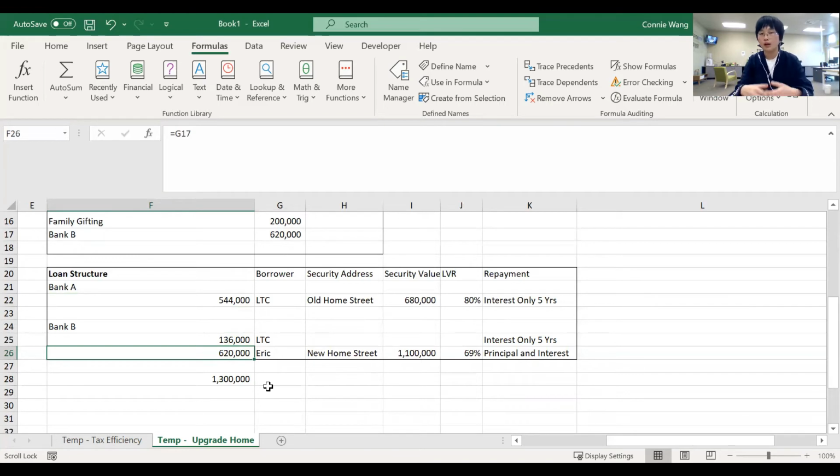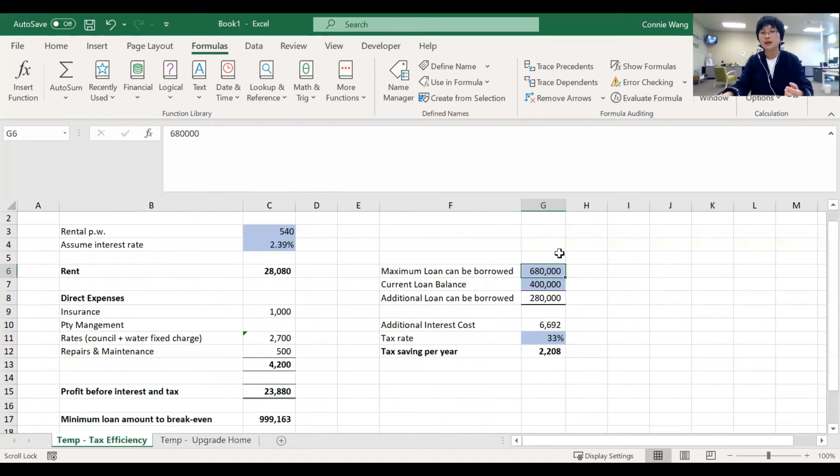Now, compared to without the restructured loan structure, our client has a 400K existing loan with BNZ, and they're going to borrow 900K, so that's also 1.3. But then we reallocate the loan so that the 680K is all for the purchase of the existing home, which is a future rental, and only 620K is for buying the new family home. So that way we can say there is a 680K loan against that rental property. So all the interest costs that generate from the 680K can be treated as interest expense to lower the profit here.